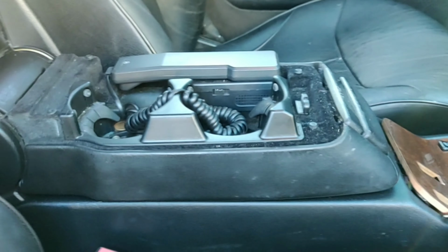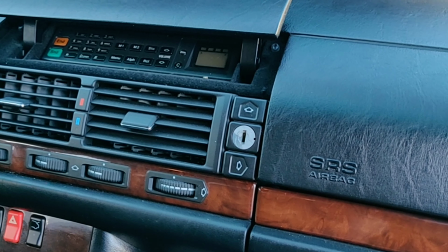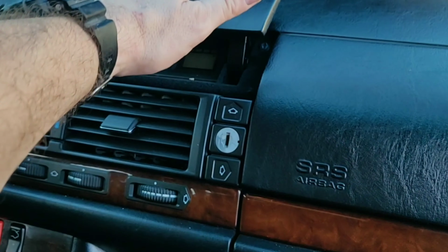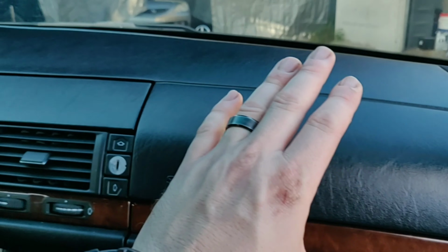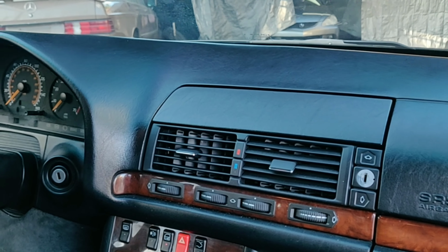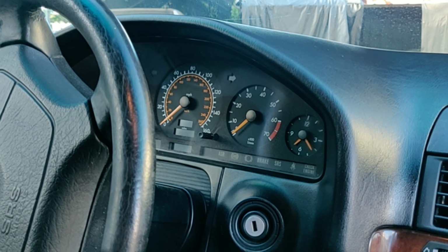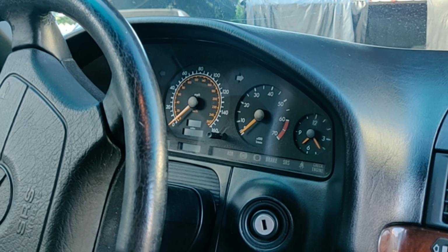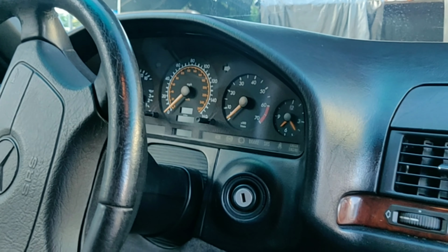I think it's a really cool nostalgic thing, and it actually has the original keypad in place too, and it does function. Now you can't activate it or anything like that, but it does work. All the buttons work, and you can see the dash is in excellent shape, and I think Mercedes did a great job on the dash. Not a huge fan of these gauges, but I think it fits the car, it fits the era, and almost any high-end luxury car had similar style gauges.